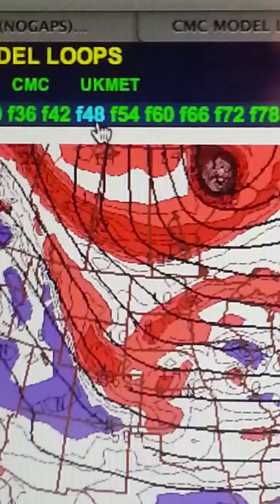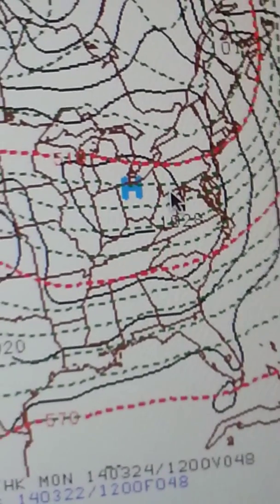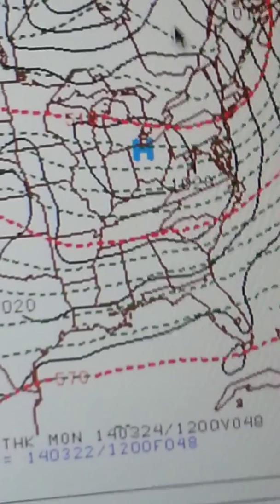Now, so what's going to happen is, after this piece of energy coming in along the northern jet stream moves off the coast, you're going to have a surge of Arctic air come in behind this. You're going to have a strong area of high pressure setting up over the upper Midwest, Ohio Valley, towards the Great Lakes. And this Arctic air is going to dominate and set the stage for the big snowstorm. Now notice how far south this is going to go.